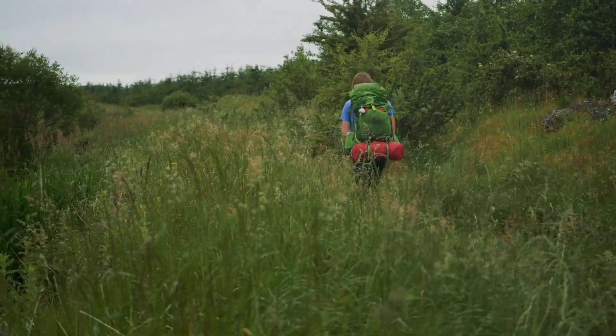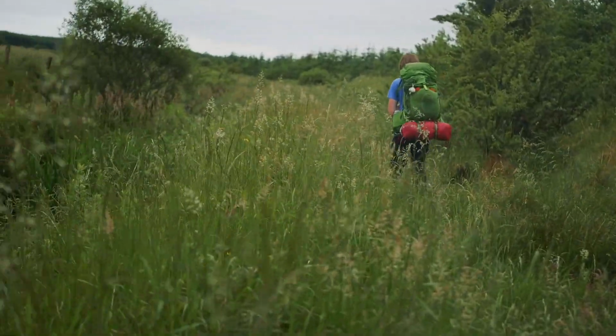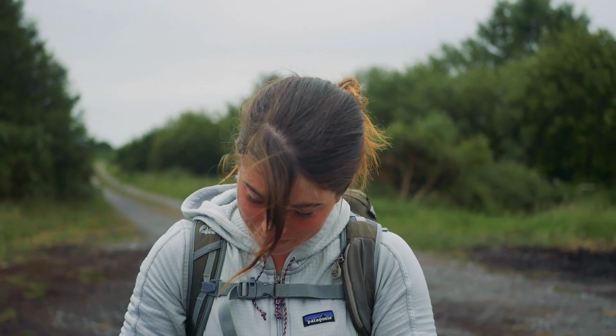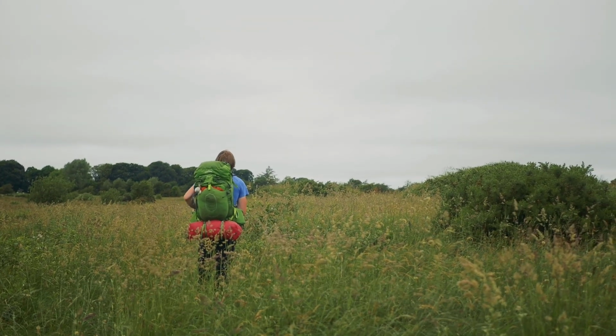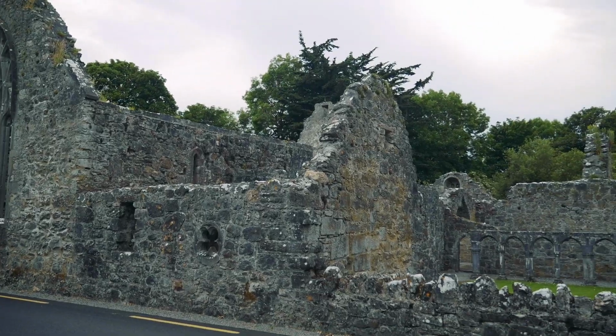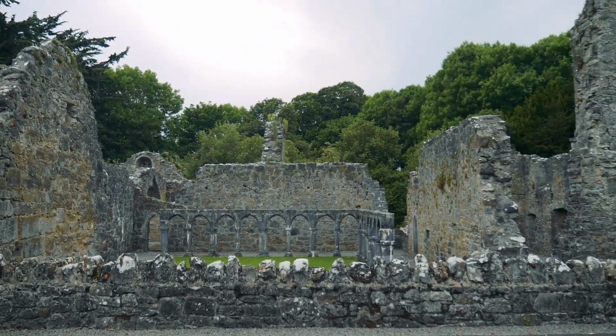There is very little cover on this trail, so depending on the weather, make sure to bring your sun cream or your jacket or both things, and I think it would be a good trail to do, especially for hikers who are less interested in incredible landscape views and more interested in incredible architecture views.